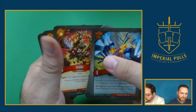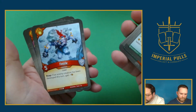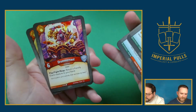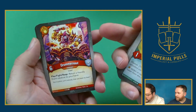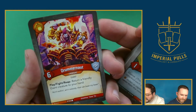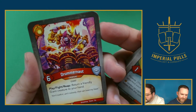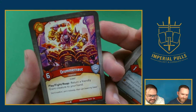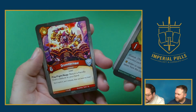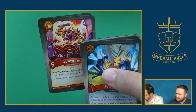Groke. Groggins. Foozle. Drummer Knot. Groove Keeper. Oh, now that's interesting. I just like that idea. The Drummer Knot, and he's drumming with clubs and stuff. All right, that's pretty awesome. Return a friendly giant creature to your hand. Ain't nothing, ain't nobody that can beat my beat. Oh, thank God, that's what he said.